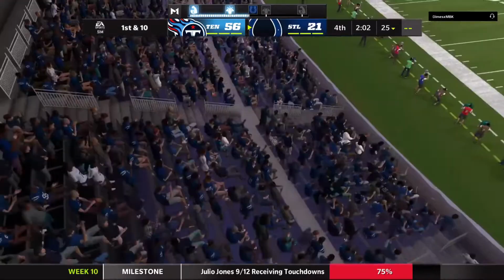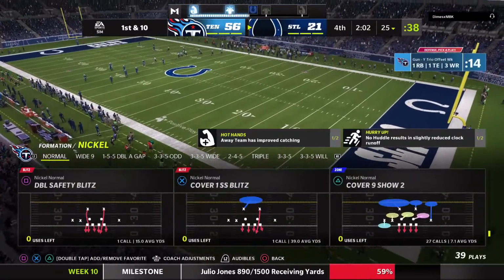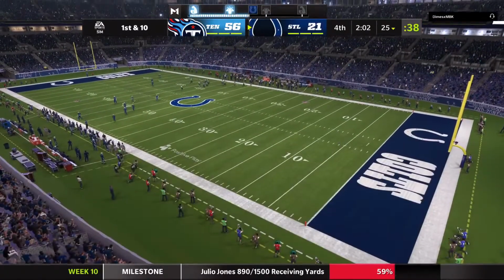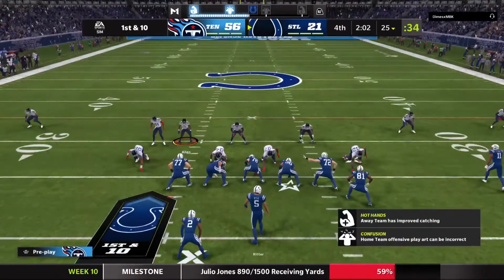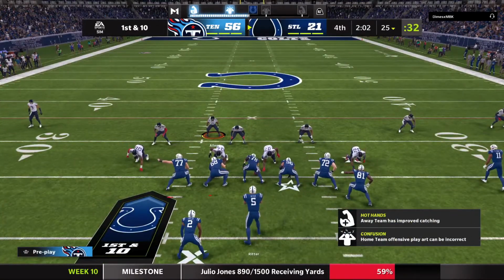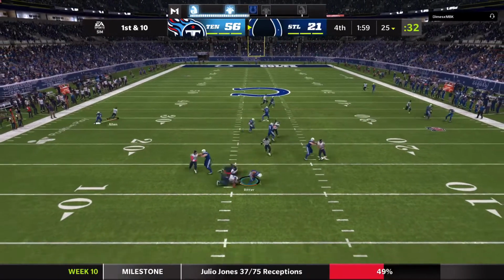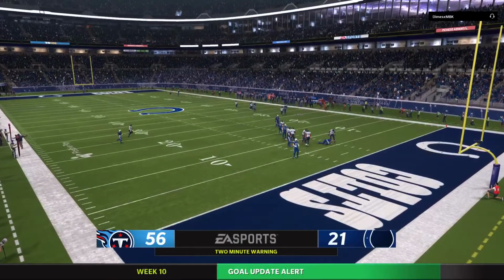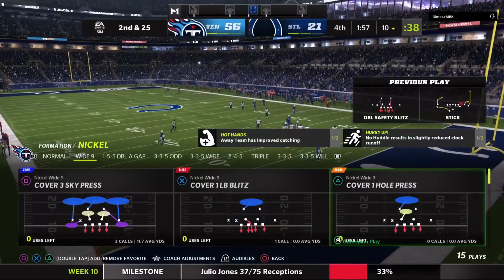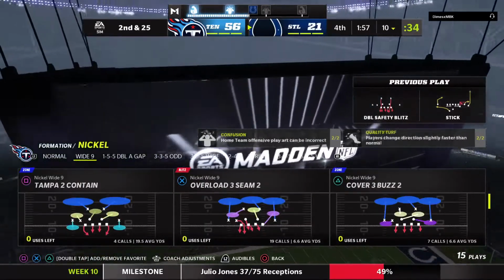And he'll just sit on this one as their drive will start at the 25. And it looks like this will be the last play before the 2-minute warning. They'll look to throw now on first down. And a big loss here as he's taken down. And we are inside of 2 minutes left in this lopsided affair.